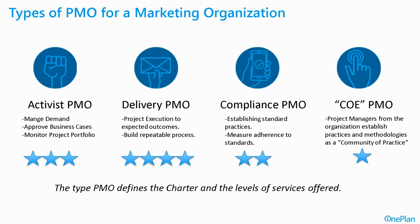The compliance PMO is mostly based on standards and adherence to standards. My personal point of view is that you don't want to focus on that 100% because that really doesn't deliver as much value to the organization. It can turn people off in terms of the perceived value that you're providing to the marketing organization.